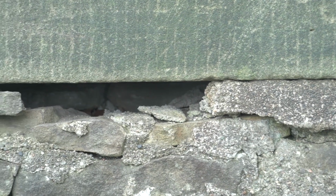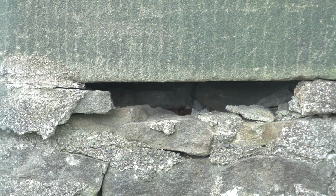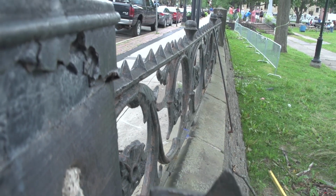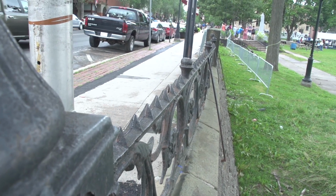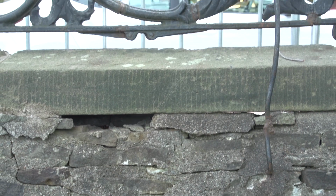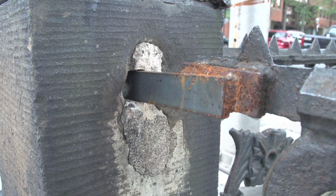And there's plenty of evidence of how bad the wall is today. Mortar joints are open, portions of the wall have obviously collapsed, portions of the wall are leaning over in quite a precarious condition. So it's not really surprising that the wall is really at the end of its life, and sadly is in need of some considerable work if we're going to move forward.